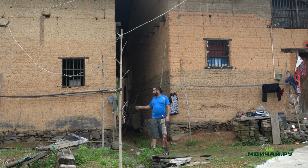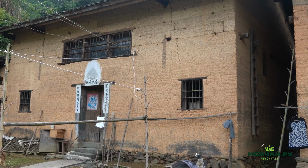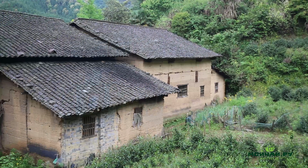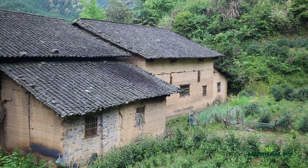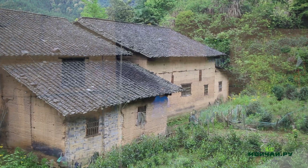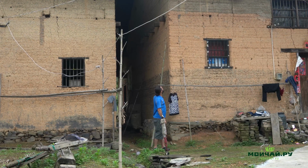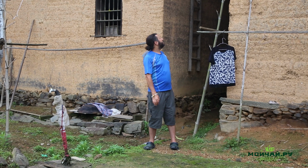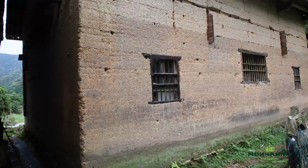There's a new concrete pathway here, and the basement and steps are made of stone. The floors are made of wood. The building's in good condition. Probably they rebuilt the roof, but it's made of old roof tile. They've renewed the rafters and used the old tile again. It's an interesting building. We'll have a closer look.